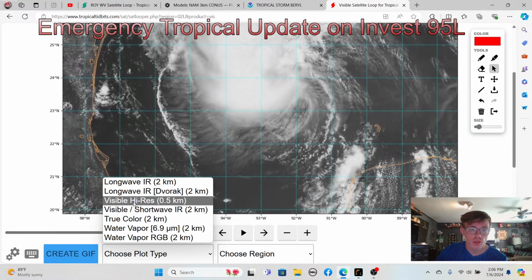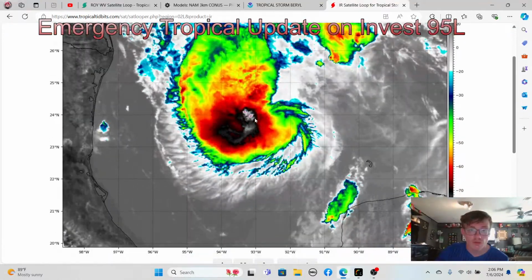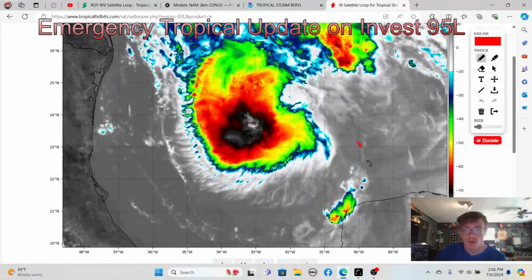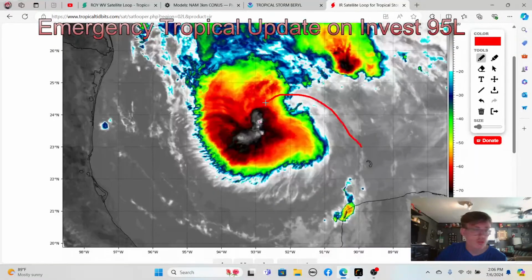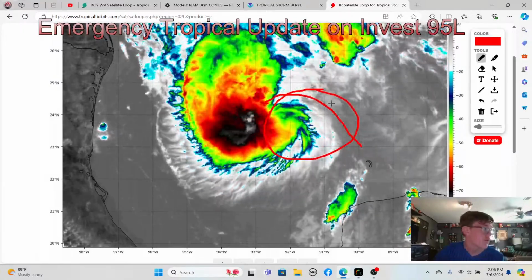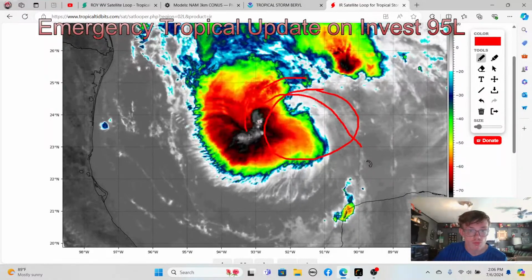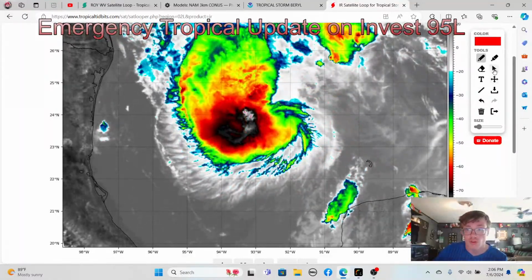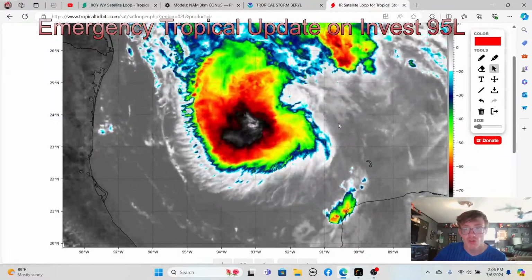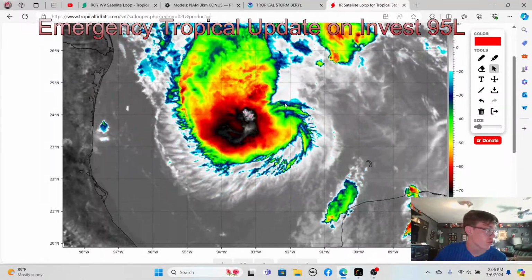But we can look at the infrared, and you can see we do have some dry air coming into Beryl right now. A little drier air is coming into the storm, eating up the eastern side of the storm a bit, but that is supposed to fill in by later tonight. So on the eastern edge, we will start to see explosive thunderstorm development tonight.